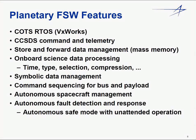Let me talk for just a few moments about what is now commonplace in planetary vehicles. Most of the modern systems have some form of COTS real-time operating system, for example, VxWorks. We're not spending a lot of time rolling our own kernels anymore, and we can leverage the features of what was provided as a development environment.